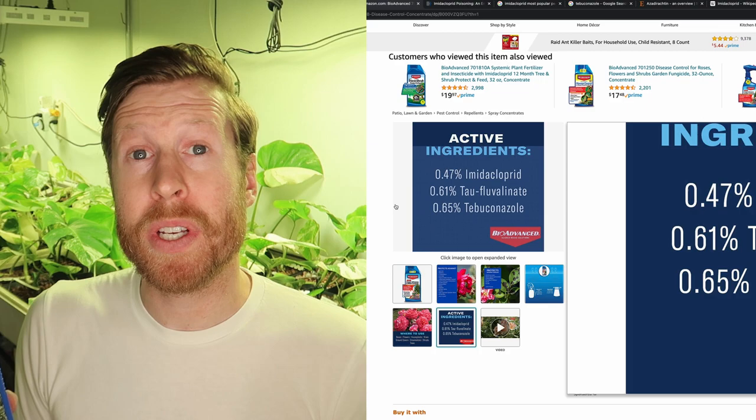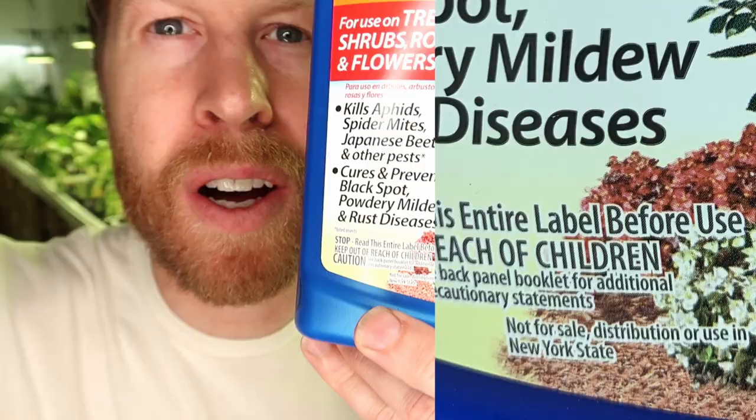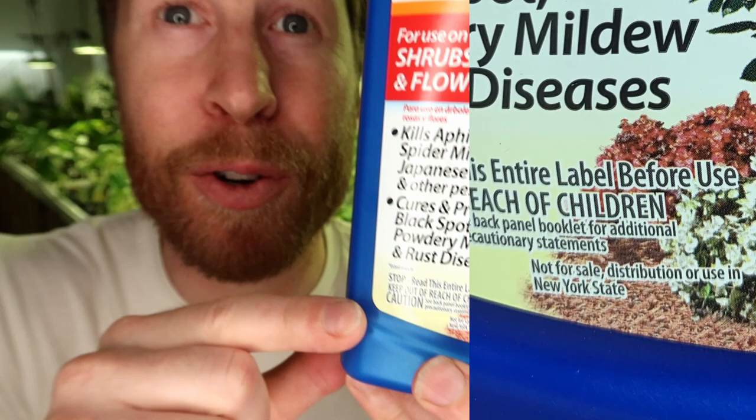This is made by Bayer Aspirin, the pharmaceutical company. That's my first red flag. And then down here in small fine print, I have the active ingredients. Also a good little thing it says there: not for sale in New York State. That's another sort of red flag for me.